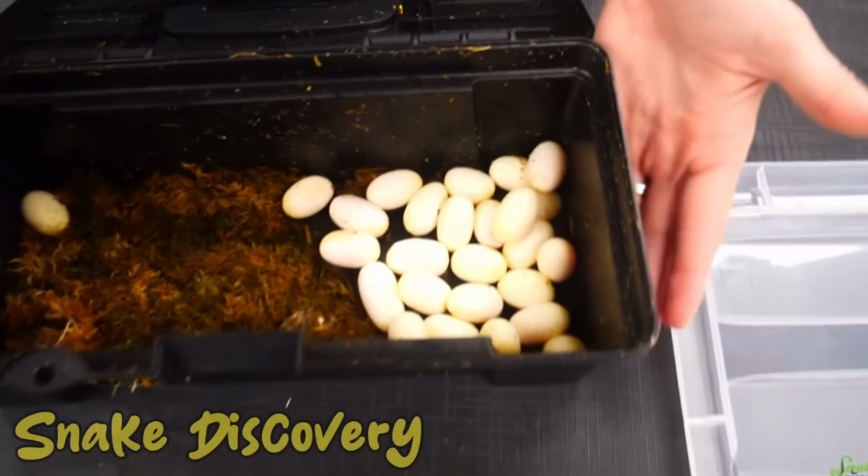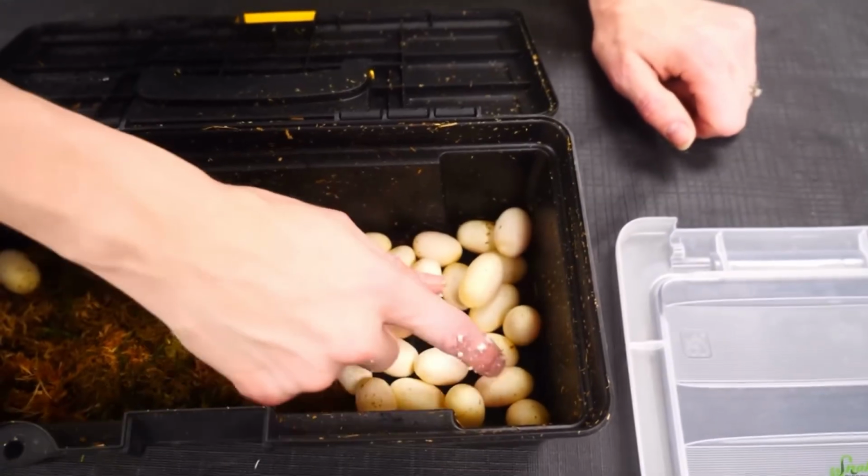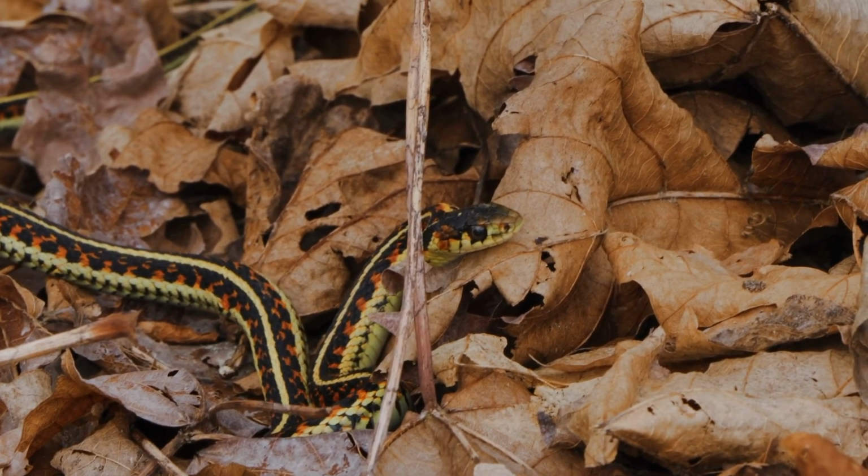One of the upsides about breeding hognose snakes is that the females may double and sometimes triple clutch. Number 5 on the list is the garter snake. Now, garter snakes are getting more and more popular as the years progress.